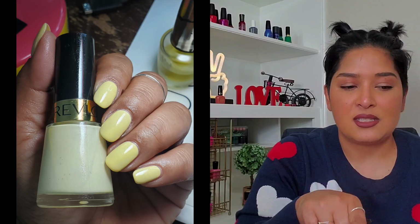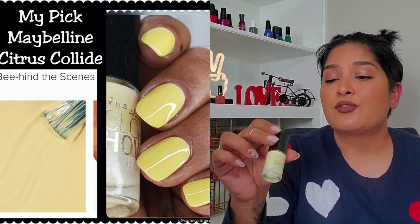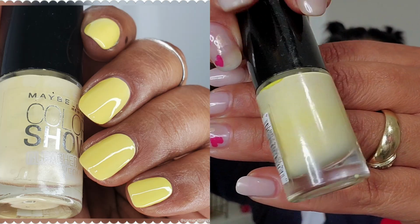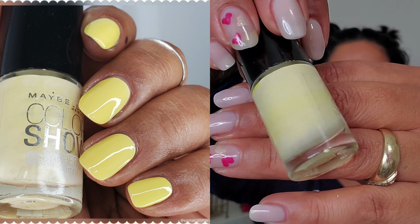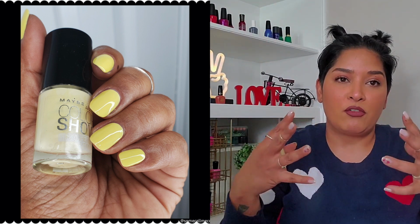And Behind the Scenes is a different tone of yellow, definitely a little bit deeper than One Chic Chick. The only one that I have in my collection, and it ends up looking brighter on my nails, is from Maybelline, and this is Citrus Collide, from their Bleached Neons collection. I still have polishes from this collection. I should try working them out because I may have 2 bottles of this. It looks softer in the bottle than it shows up on my nails. On my nails, it looks a little bit more vibrant and like a bleached neon.